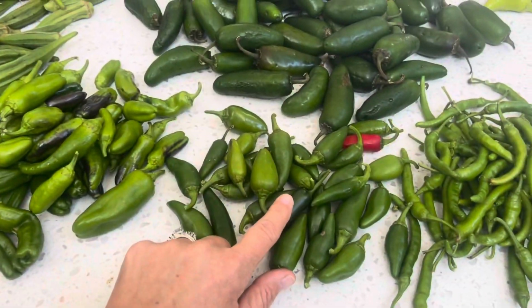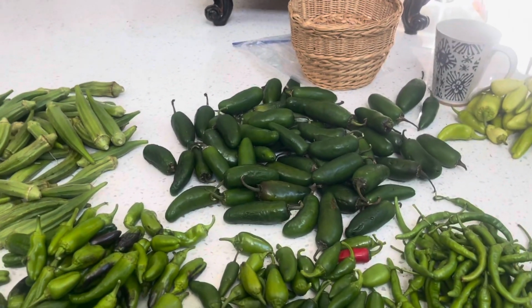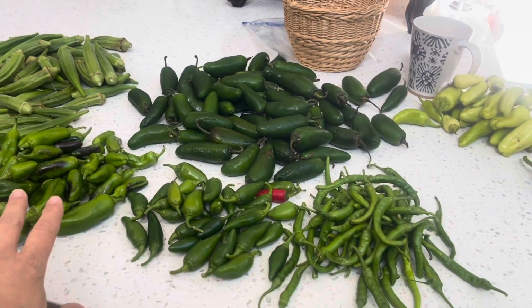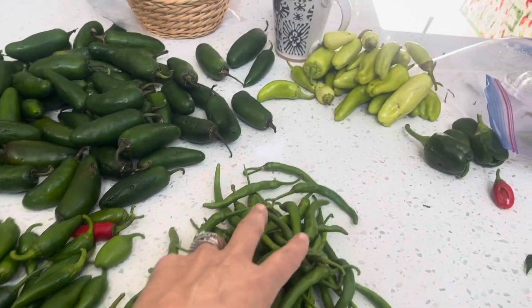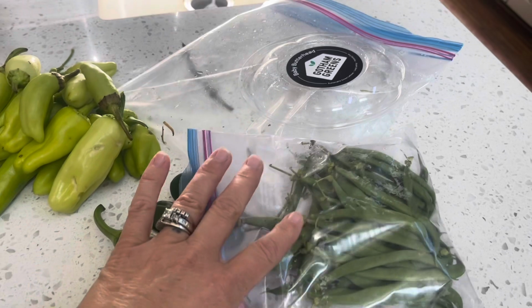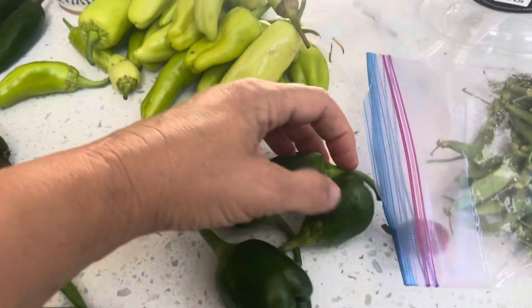These are also a spicy pepper, so I'll probably add those in with my cowboy candy. And honestly, what I could do is just add these in with the cowboy candy, and they'll just kind of offset the spice a little bit. And then we'll ferment these. We'll pickle these, and we'll pickle these green beans too. Sounds like a plan. And then these are just like some bell peppers. I'll probably just chop those up and we'll eat those.